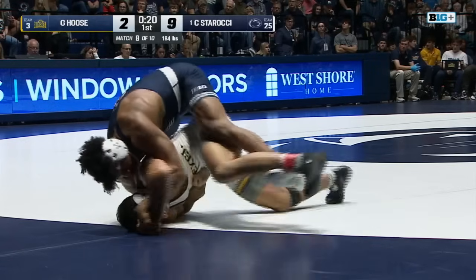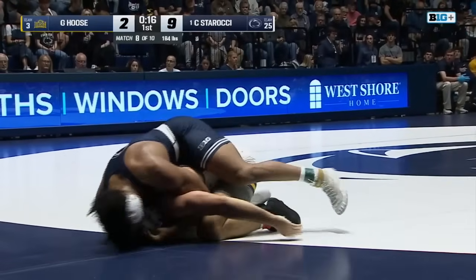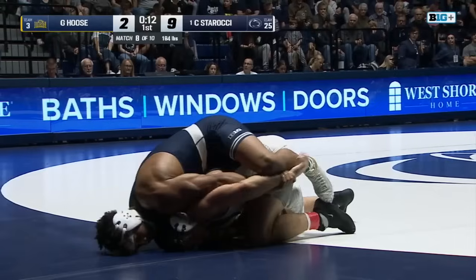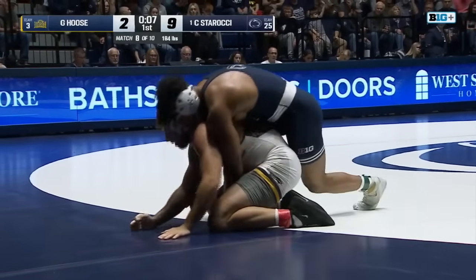My guess is it seems like he's going to try to turn him, but mostly just stay on top of him, ride this out, take that 9-2 win. He's trying to turn him. You can see with his back right leg. Short time here. 9-2. Now he's probably not trying anymore.